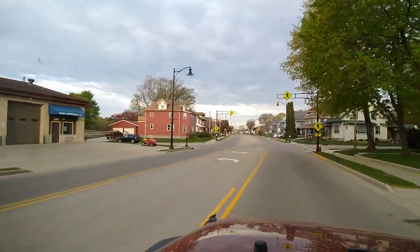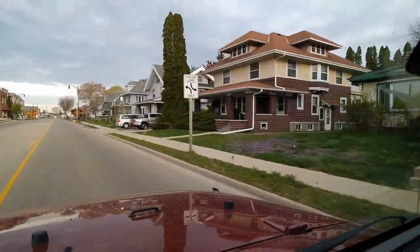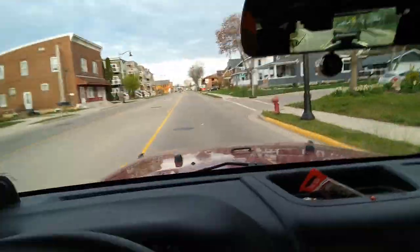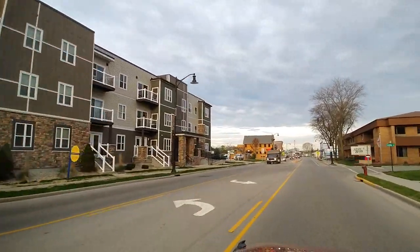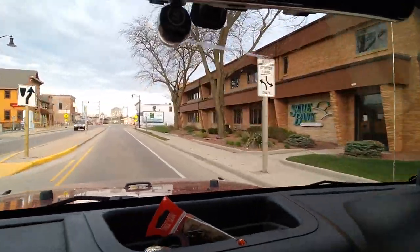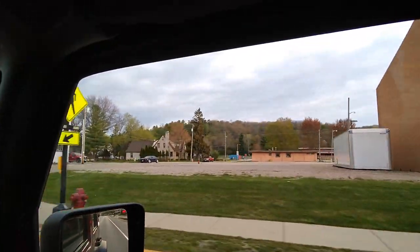Cross Plains, Wisconsin. Just a little town right up against the hills. See that hill? Starting to get gentrified a little bit because it's so close to Madison. Madison is becoming a huge IT hotbed. But you can see even this place is tucked right in between the hills. See the two hills? Isn't that cool?